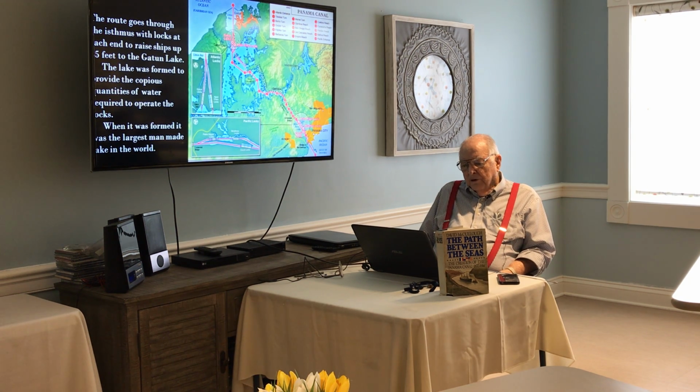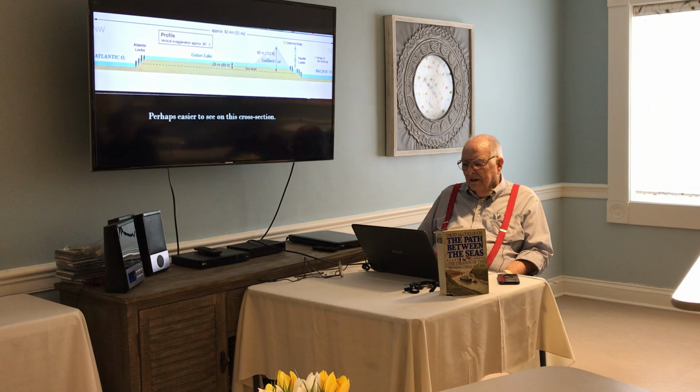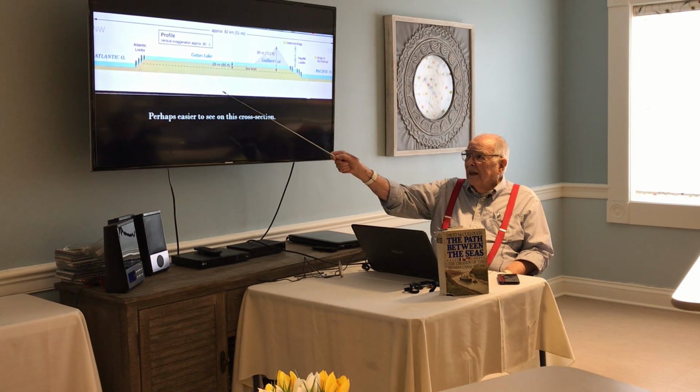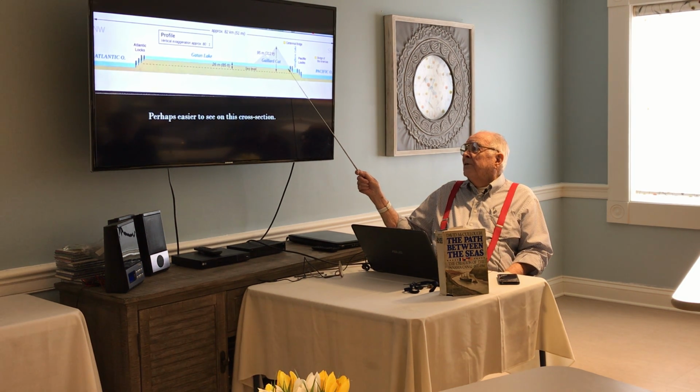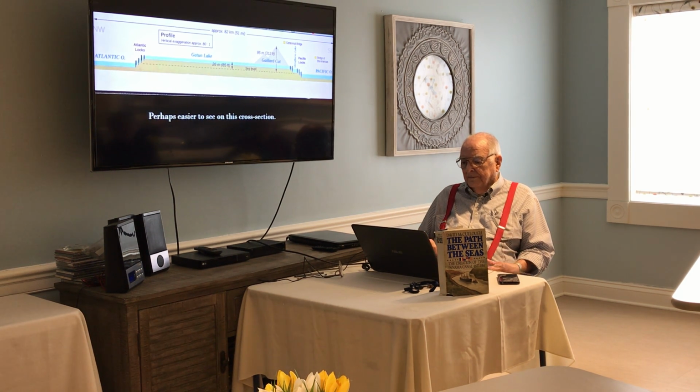The lake was formed to provide the copious quantities of water required to operate the locks. When it was formed, it was the largest man-made lake in the world. And perhaps if we look at a cross-section, over there is the Atlantic Ocean, up 3 or 4 locks to the Gatun Lake, all the way to the Pacific, and drop down again to the level of the Pacific Ocean.